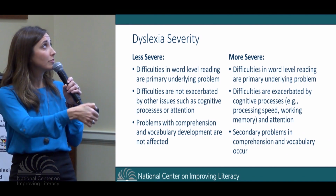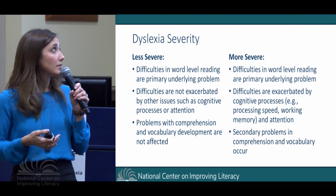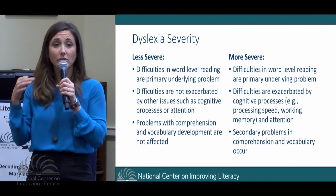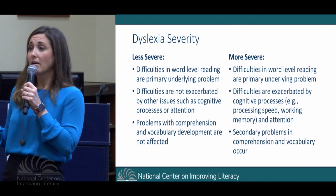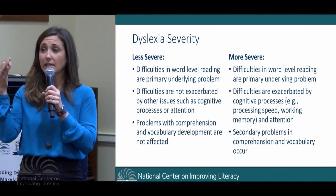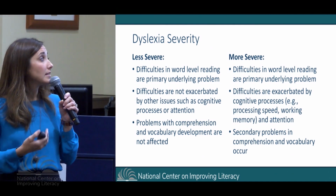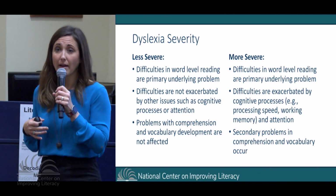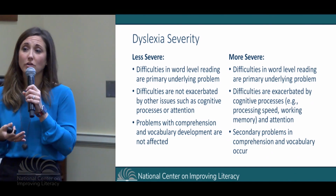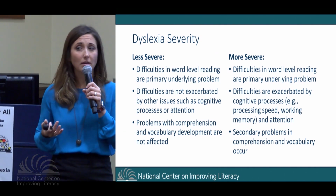Whereas if you're in the more severe category of dyslexia, still having some trouble with the word level reading difficulties, but then also cognitive processing can make it even more difficult. So if there are some deficits in working memory or deficits in your automatic processing, that may make your case more severe as well. And then secondary problems in comprehension and vocabulary arise. Because of not being able to decode and read at the word level, comprehension of vocabulary is also sacrificed. You're not able to glean as much meaning from the text because it's more difficult to read.